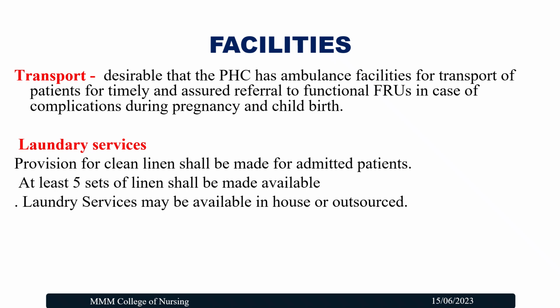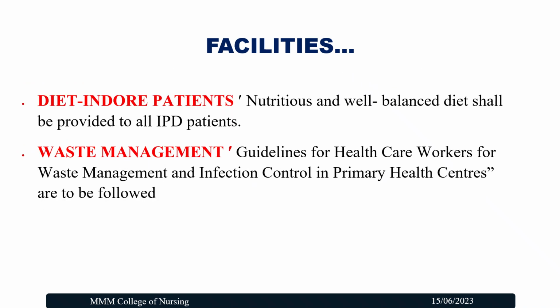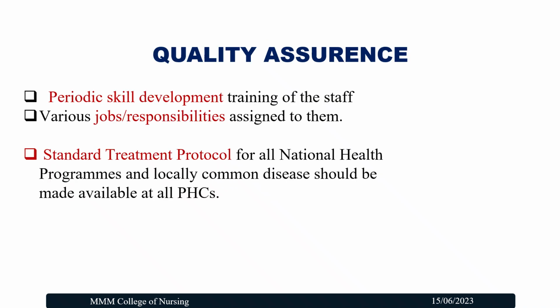Transport facilities: it is desirable that the PHC has ambulance facilities for transport of patients for timely and assured referral to functional first referral units in case of complications during pregnancy and childbirth. The laundry services: provision of clean linen shall be made for admitted patients. At least 5 sets of linen shall be made available. Laundry services may be available in-house or outsourced. Diet for indoor patients: nutritious and well-balanced diet shall be provided to all the inpatient department patients. Waste management: guidelines for healthcare workers for waste management and infection control in primary health centers are to be followed.